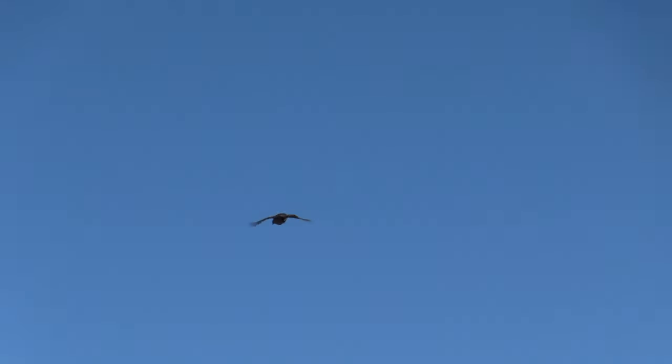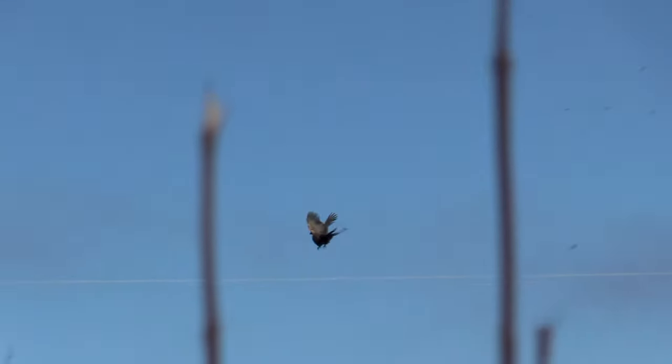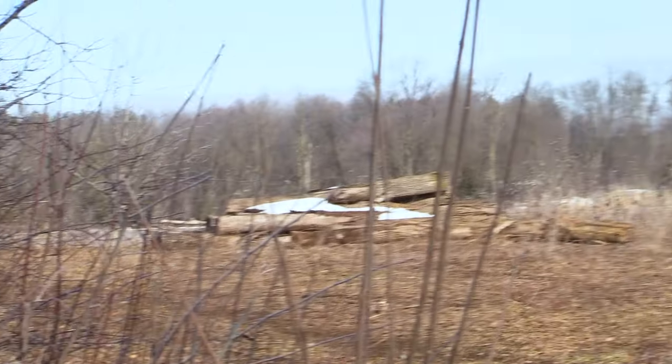Attached to it, pointing in every direction. They have 360 cameras now. I just didn't want to. Say they gotta have that one. I was trying to.